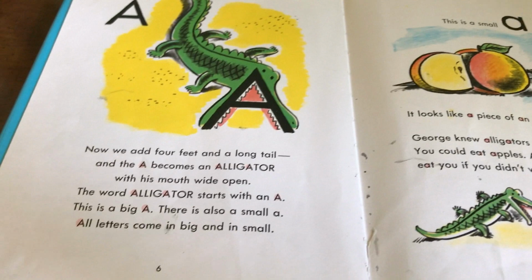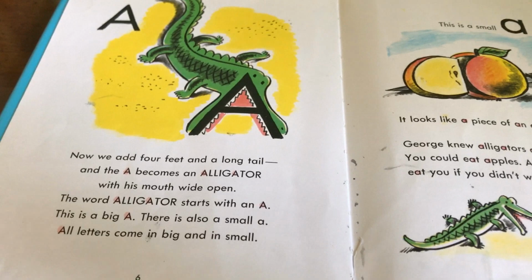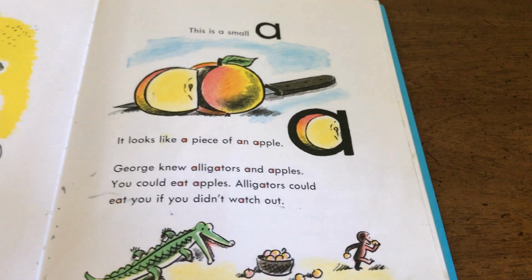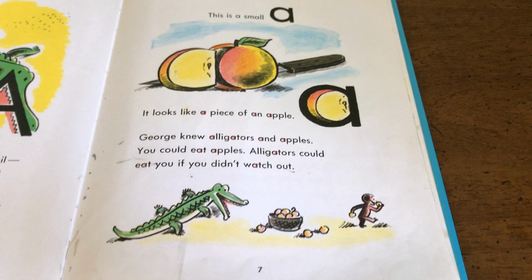This is a big A. There is also a small A. All letters come in big and small. This is a small A. It looks like a piece of an apple. George knew alligators and apples. You could eat apples. Alligators could eat you if you didn't watch out. So be careful.